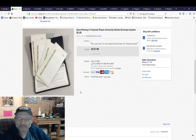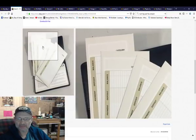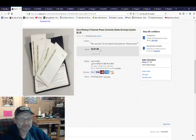But if you come across one of those systems that are used, you can still piece them out, and that's what I did here. So we sold this, just 4 envelopes in a folder, for $17.99, which is about the going rate on eBay. Not bad for that.